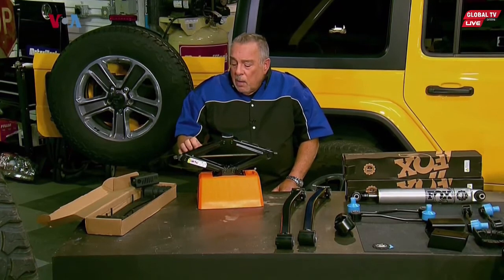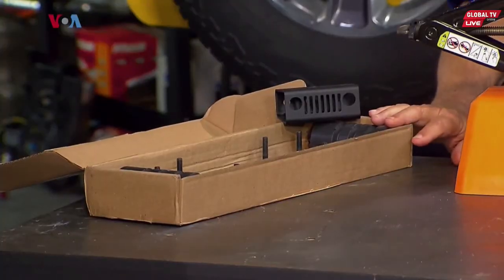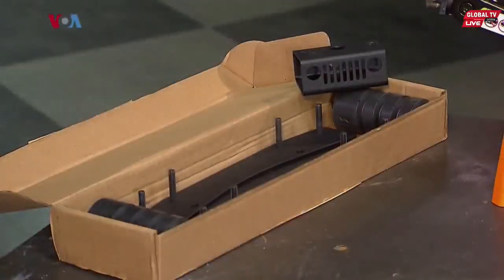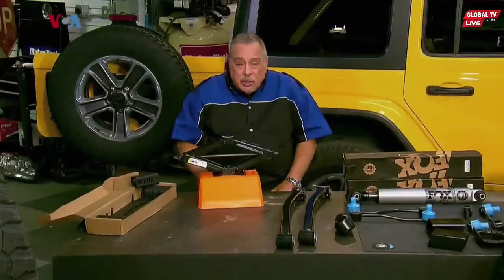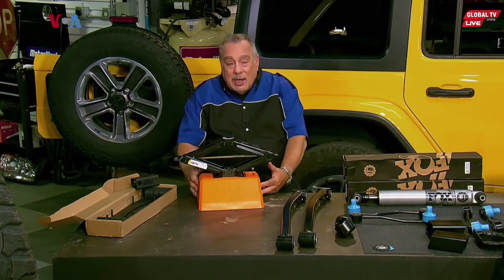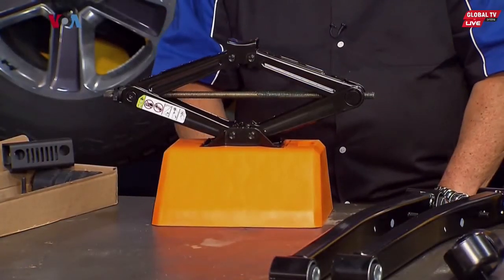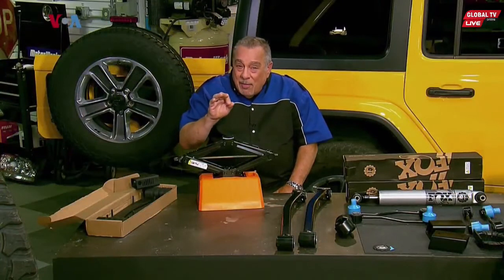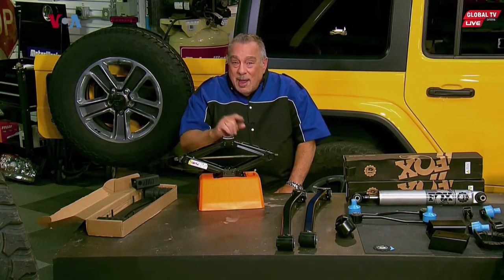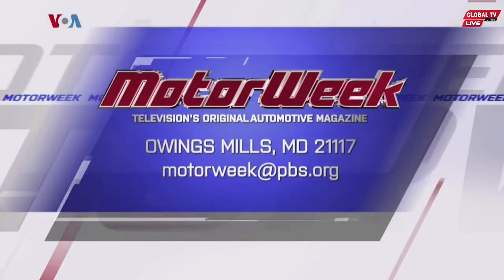Other things to consider, well, if you put bigger tires on your vehicle, you'll probably need a kit like this, which reinforces the spare tire carrier, because the bigger tires are heavier. You will need a repositioning kit that repositions the third brake light. And you will also, in many cases, need something like this. This gives you an extended jacking height for your jack. But do it all right, and you'll have a vehicle that does what you want, is still serviceable, still drives decent, and it's a lot of fun. And if you have a question or comment, drop me a line right here at Motor Week.